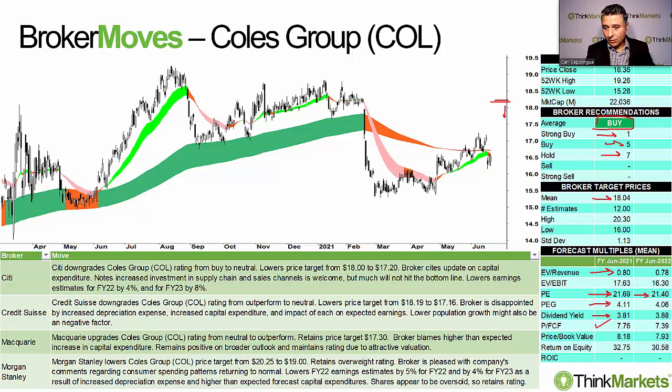Price to free cash flow is good. Price to book value is okay, and return on equity, to be fair, is outstanding at 32, falling a little bit to 30% in FY22. So overall, quite a strong looking set of fundamentals for Coles Group. I'm happy to give that one a B+. I'm pretty happy with this over here.